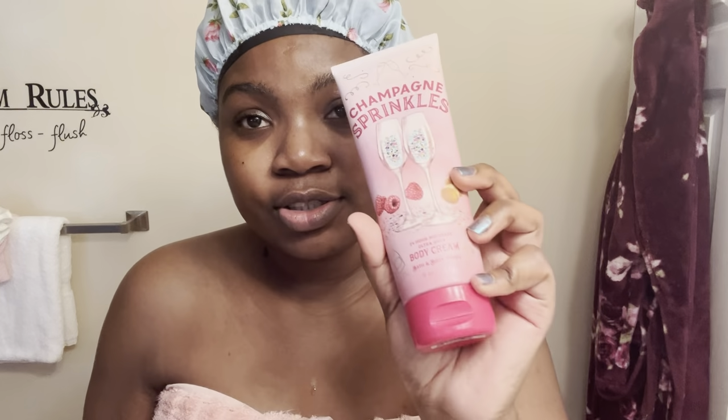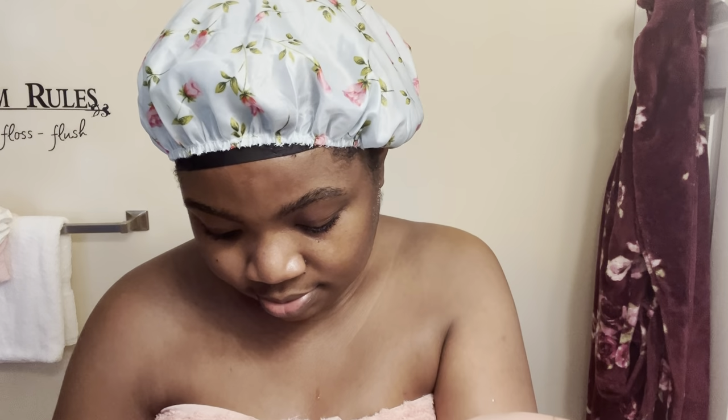I'm going to apply some of this Tiger macadamia oil by Certified Organic. I mostly use this because it's light, and then I'll go in with the cream. So let me show you guys something. It gives you some amount of sheen, but it's not crazy oily.